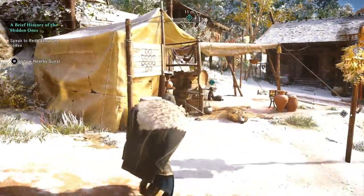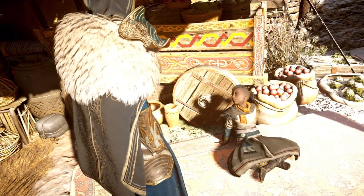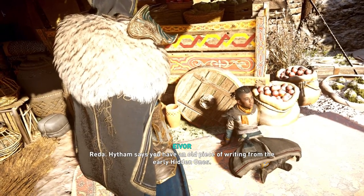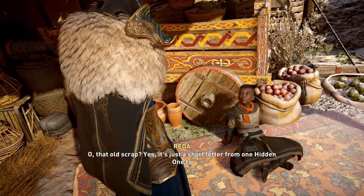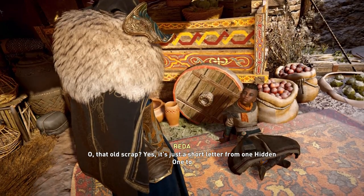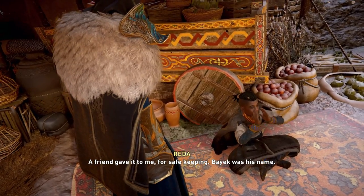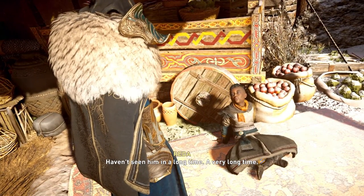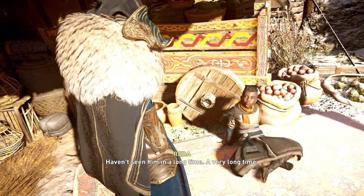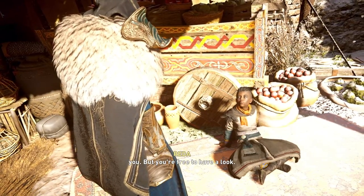Greetings, Eivor. Always nice to see a friendly face. So if you see any about, send them my way. Redda. Hytham says you have an old piece of writing from the early Hidden Ones. Oh, that old scrap? Yes, it's just a short letter from one Hidden One to another. One of my rarest artifacts. How did it find its way to you? A friend gave it to me for safekeeping. Bayek was his name. Egyptian fellow. Very kind. Haven't seen him in a long time. A very long time. Anyway, the letter is written in Demotic. So it may not mean much to you, but you're free to have a look.